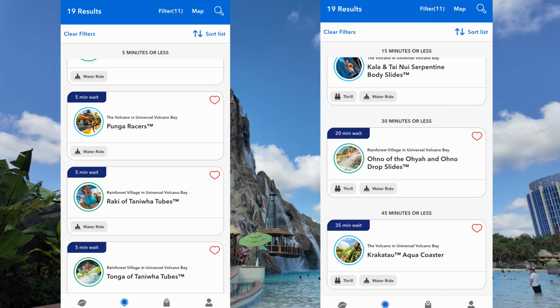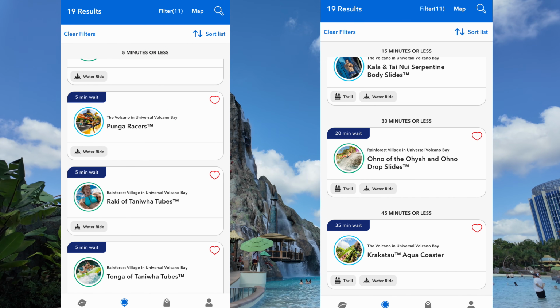All right, it is now 3 p.m. Here's what the wait times are looking like.